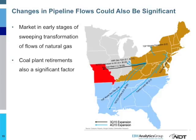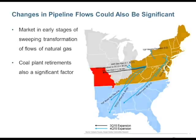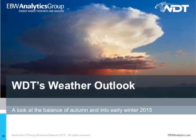And we'll talk later about another major change that's occurring: we're seeing the early stages of a change in pipeline flows as the constraints in the Northeast start to be relieved. They're just at an early stage, but that's an important factor too. And at this point, having set the context that way, let me turn it over to David, and then he'll turn it back to me in 5 or 7 minutes, and I'll start going into the price forecast.